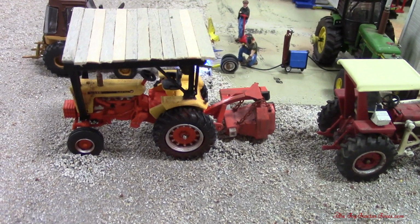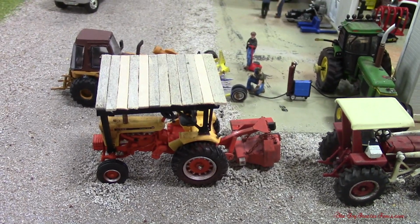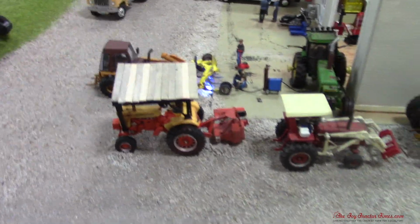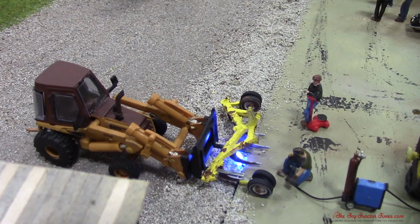It has a large flywheel in there that is offset that creates the vibrations that makes the pecans come out of the tree. And one of Oklahoma's biggest crops is pecans. Very cool. Very fun to eat. So then we also have, it's not a Case backhoe. This is kind of a road construction machine, loader.